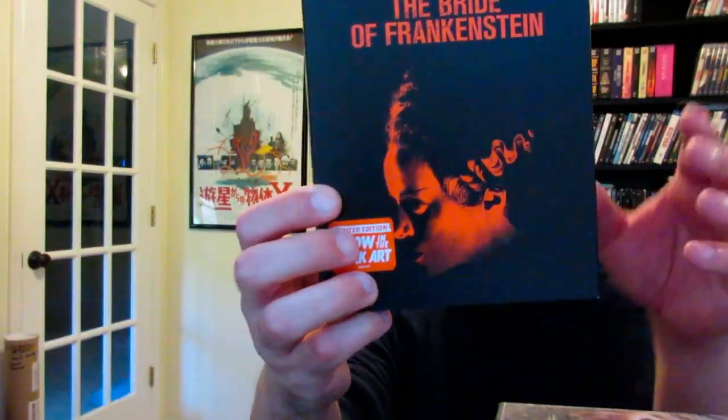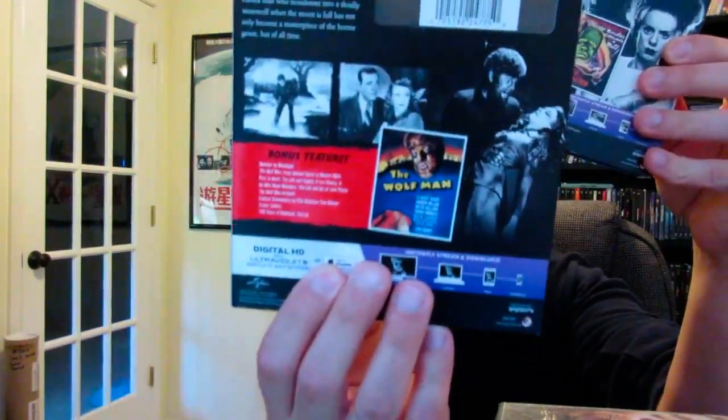Yeah, again, hard to find in good condition, but super cool design for the glow-in-the-dark right there. Dig the heck out of it. And again, they always have the classic artwork on the back, and all the bonus features and stuff like that. So that's also really cool.